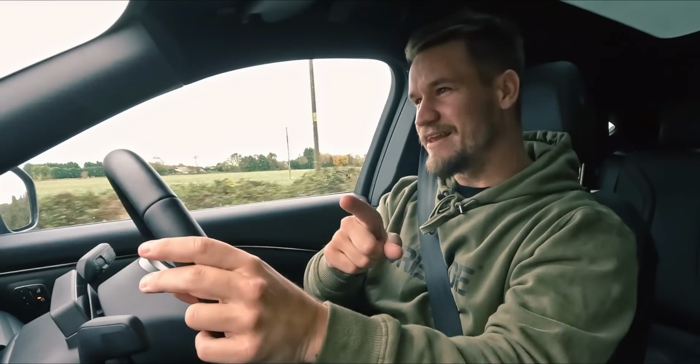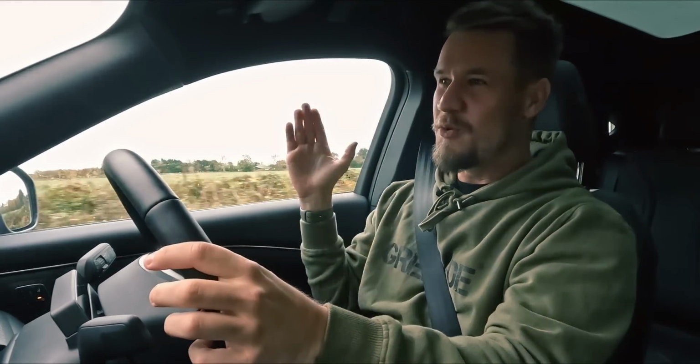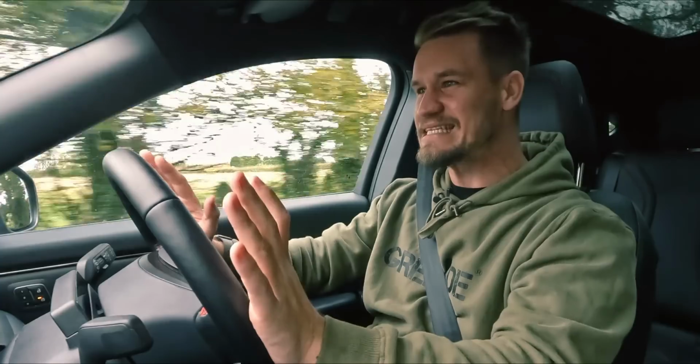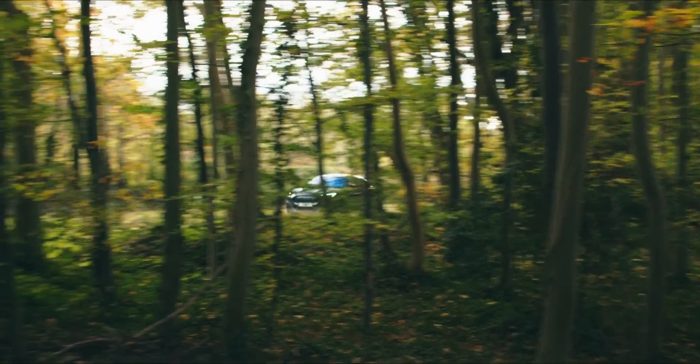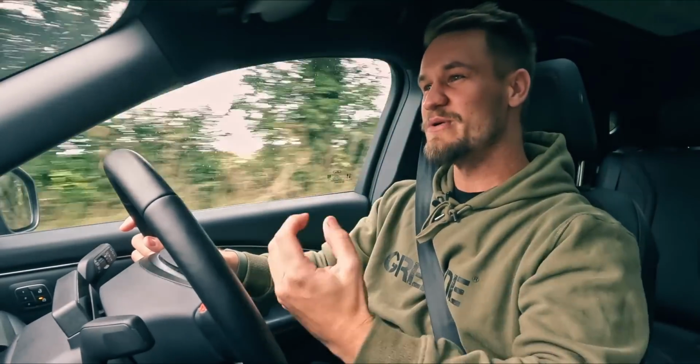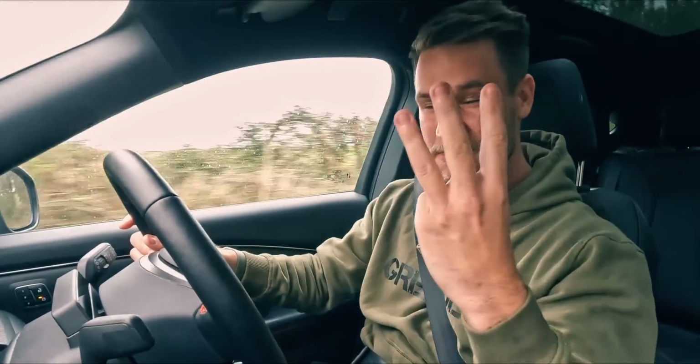Now that we've skipped out of London and come out to the Cotswolds west of the city, the car comes into its own in a completely different way. This car has a real split personality. I've got the car now in Untamed mode, which is a performance focused mode. It comes with 3 modes, this car.